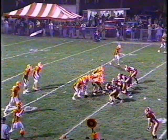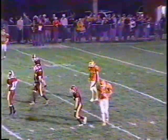Buckeyes out of the shotgun, 3rd down and about 15 yards to go. They've got to get to their own 49. Long over the middle towards Jolly, and it's just a little bit overthrown. In coverage for the Marauders was Josh Kimes. Jolly broke open about 15, 20 yards down the field, and nice throw by Jay, just overthrown a little bit.